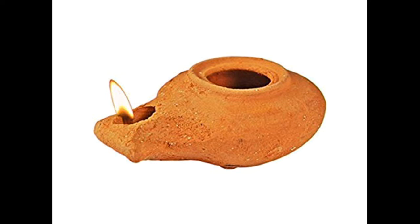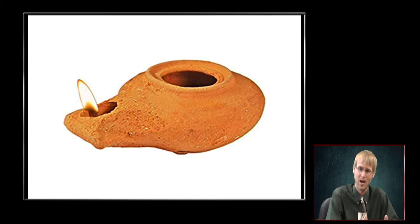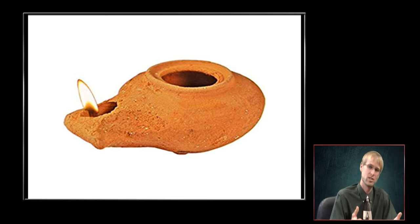So the larger hole that you see there is where the oil went in. And obviously, candles weren't really around yet. You didn't have wax available. So you had oil, and you got it from different places. The smaller hole is where the wick went. So it was burning, just kind of like an old light that you would have in your home. It's got the oil on the bottom with the wick on top.